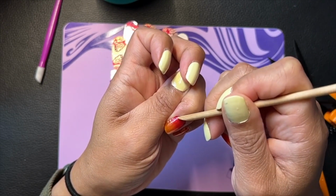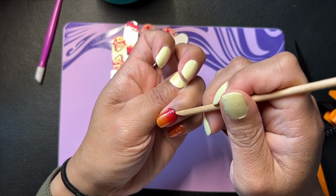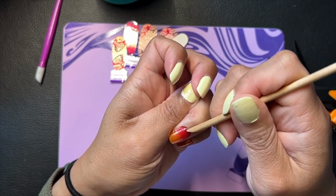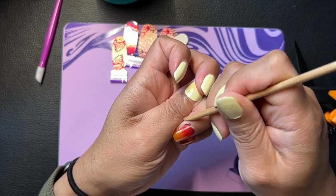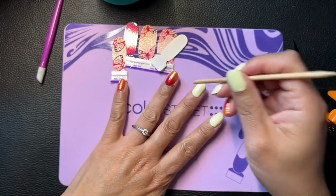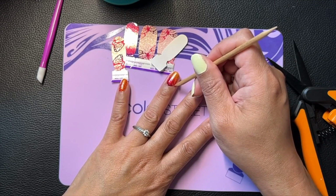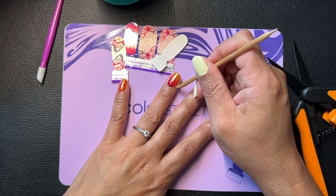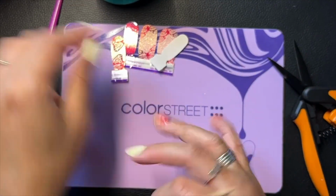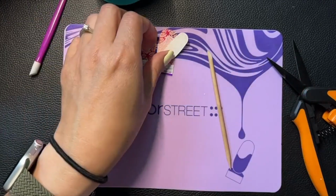All right. Let's see if I can get that cleaned off nice and neat there. Man, that's pretty together. So again, I'm doing orange zest under these two nails and sunny days under the other three with wing woman on top. And I'm loving the mix.